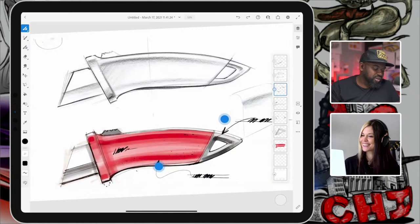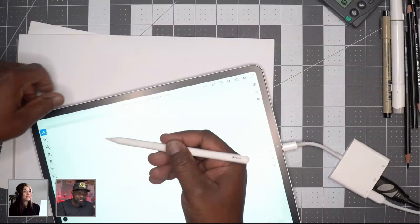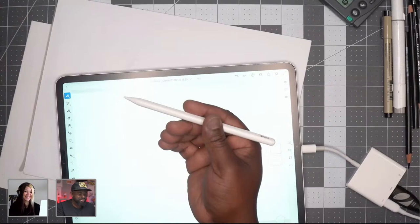So like Renee said, with Fresco, it's not that different than sketching on paper. If we switch to the overhead real quick, you'll see how I hold my Apple Pencil about halfway up the barrel. Because again, I'm up on that edge. So we can switch back, and then we'll show you the technique.